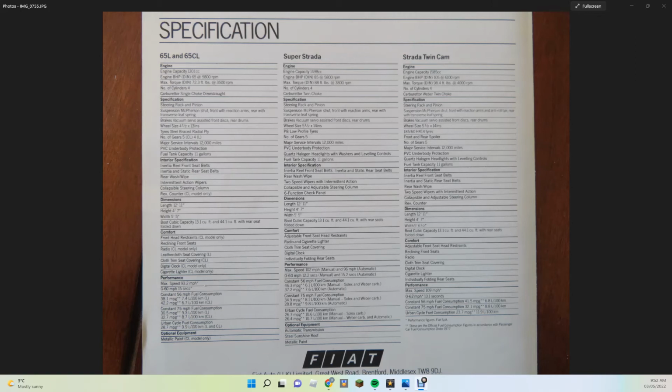They do also have the Abarth 125 TC. That was only available as a left-hand drive version, and that was due to the exhaust tailpipe. They couldn't move it over to a right-hand drive. So that was a 125, so that would be 125 brake horsepower, and that was a 2-litre engine. But like I say, that was a left-hand drive only option.